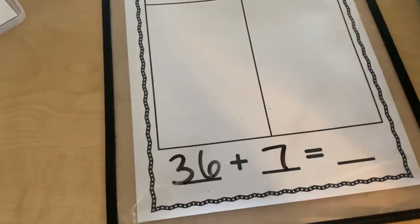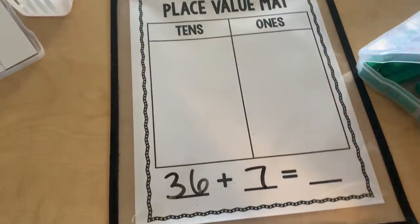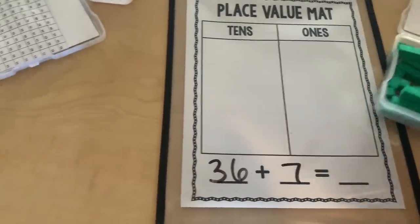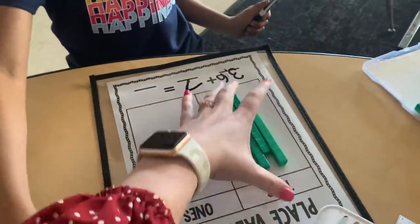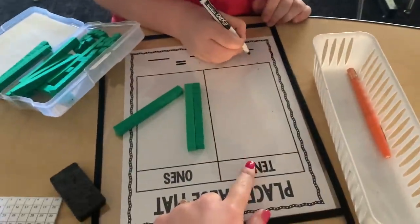All right, step one, what do we need to do? You need to get 3 tens, because our first number is 36. Go ahead and put 3 tens. Good, let's keep them nice and organized like that. Is that okay? Okay, under the tens, 36.